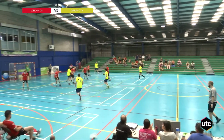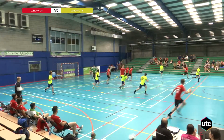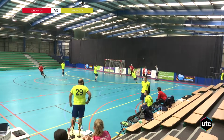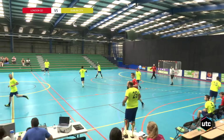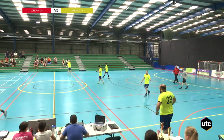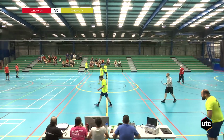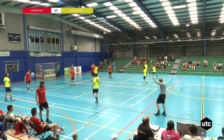Mark Zagier, basketball style, 1 against 1. He tries to break free. The referee's given attacking foul. Called against Aurelio Aragonés. Long pass over the top there is no good. A wasted opportunity for London GD. They don't need to rush things here. They need to slow the pace down. With over 20 minutes left to play, you feel that London GD can't keep going at that rate.